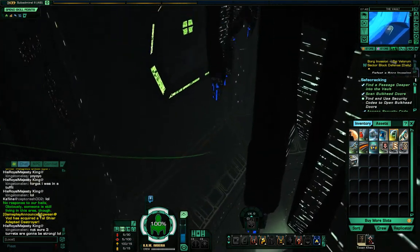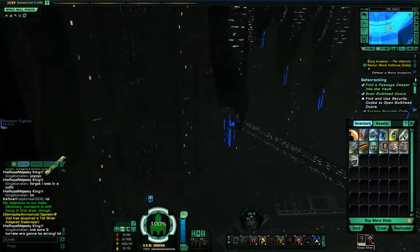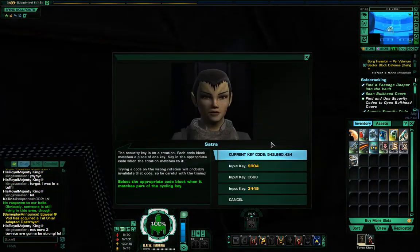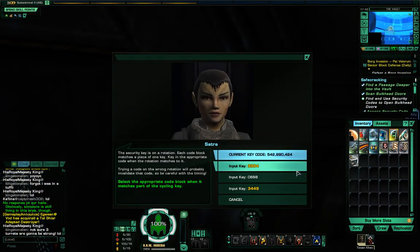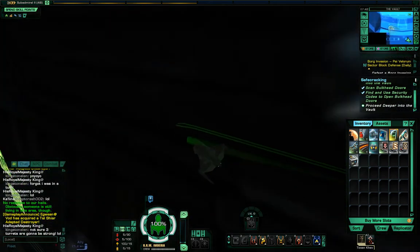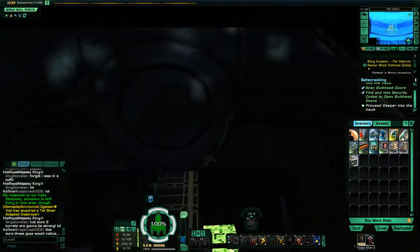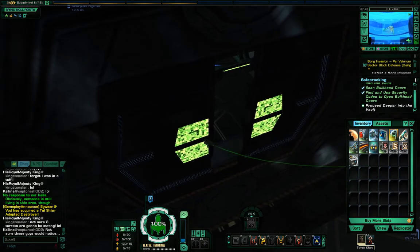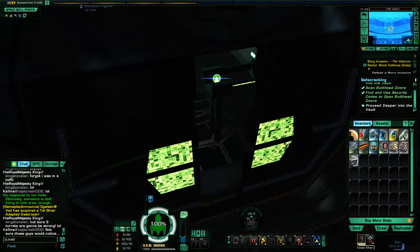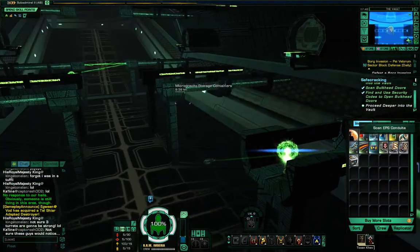Alright, so let's head to it. Oh, here I am. Open up. No. Okay, try security keys. 994, got it. I suppose we are in. Come on, get out of there. Okay, there it is, it kind of opened a tiny bit. And we are through. That is a plasma thingy, ouch. Let's not go into that.